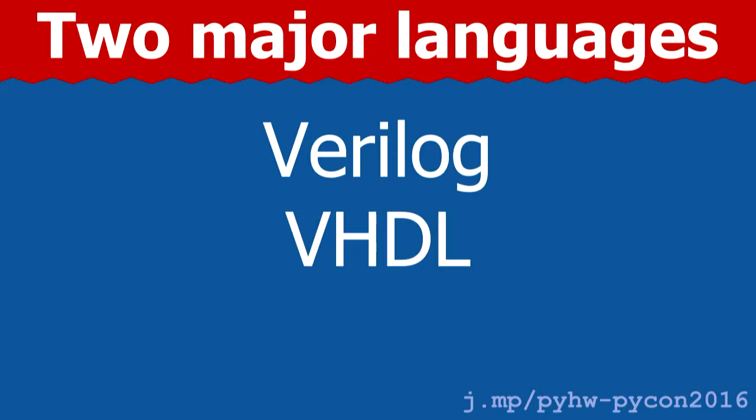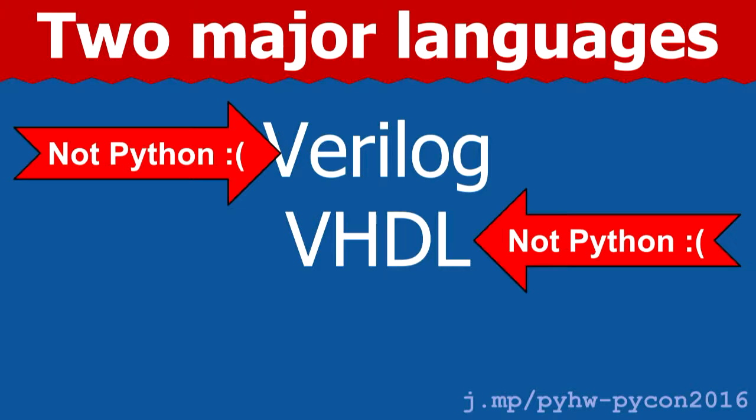The problem with FPGAs is that they're programmed with two major languages. One of them is called Verilog, and one of them is called VHDL. You might notice neither of these are Python, sadly.